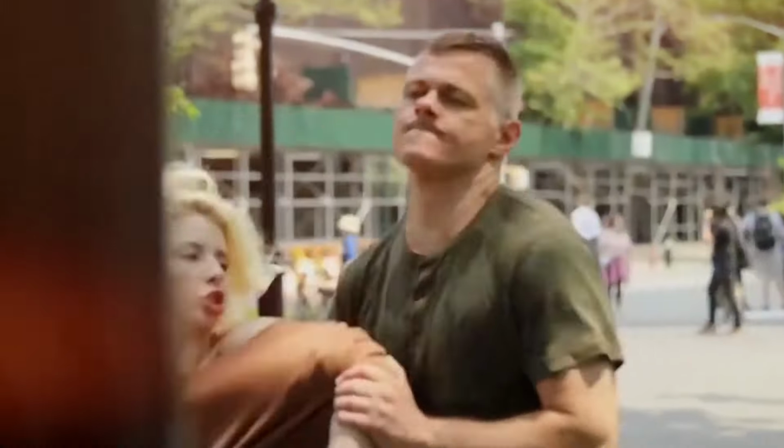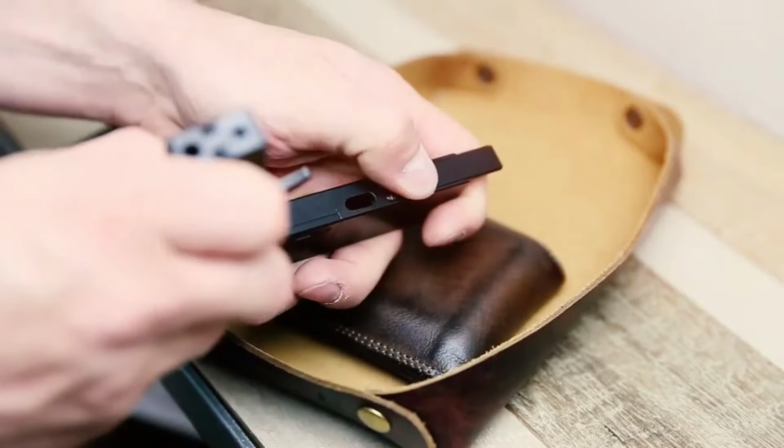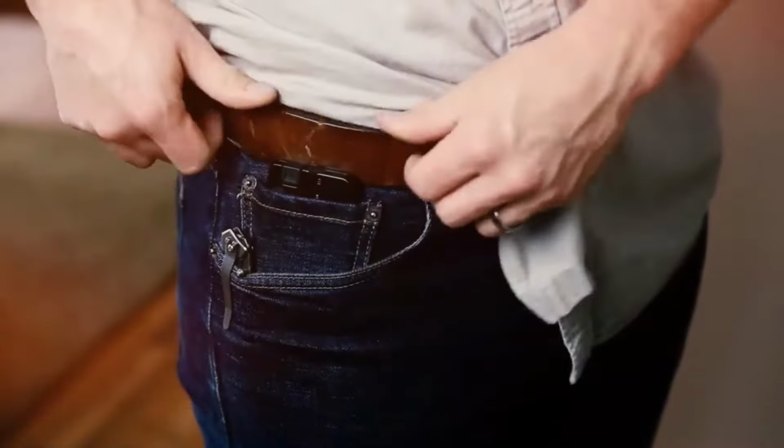That wraps up our list of unique self-defense gadgets. Each of these products shows that personal protection doesn't have to be bulky or dangerous. Whether you're looking for something discreet, compact, or multifunctional, these gadgets offer clever solutions for staying safe.